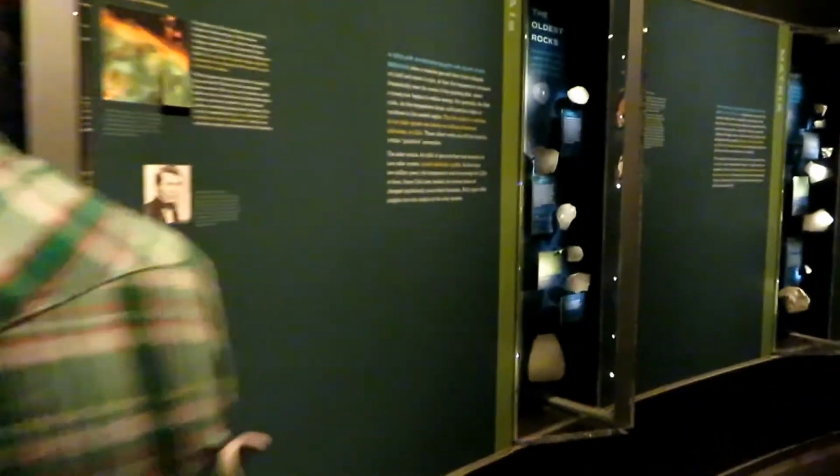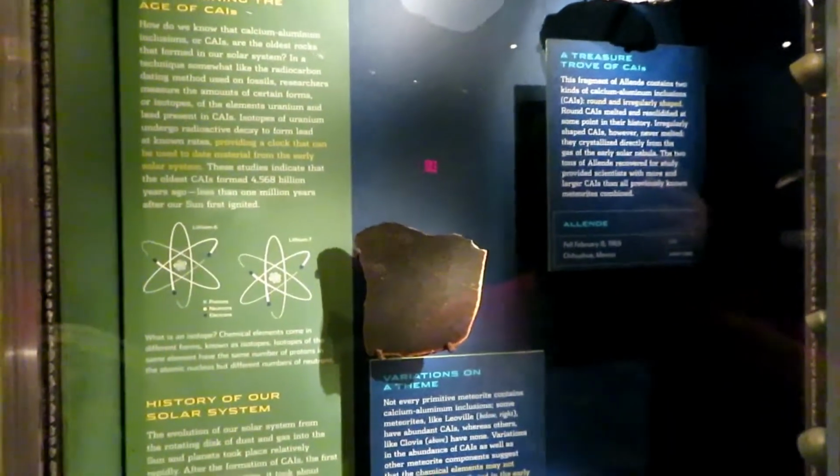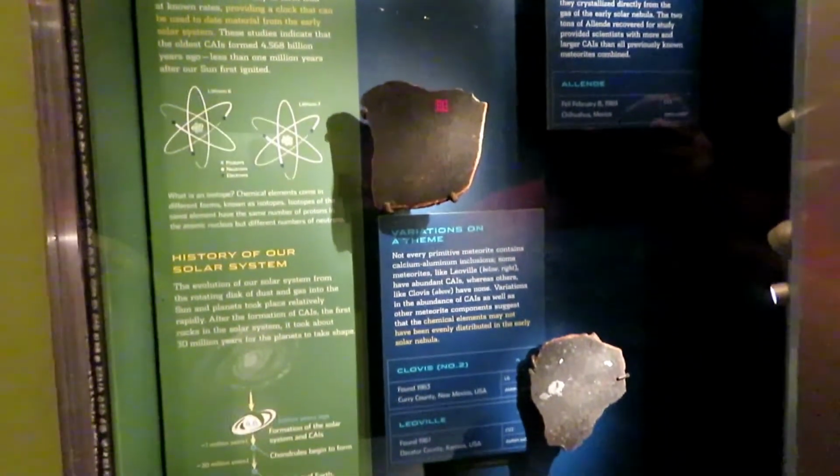We're in the Hall of Meteorites here. These are drops of fiery rain that enter our atmosphere. These are the oldest rocks. Crystals containing calcium and aluminum date to the beginning of the solar system. What you can also call this space dust. Not to be confused with space ghost.